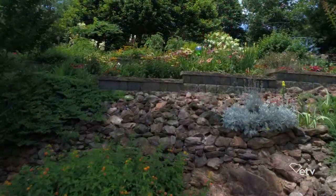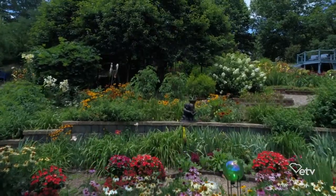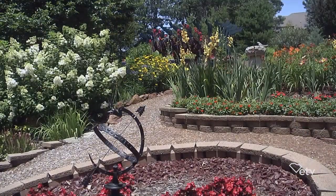Then, when you thought you could rest on your laurels, a piece of property up mountainside came available. Right, and where we're sitting right now is a piece of property that we bought the lower half of. It's roughly 200 feet by 70 feet from our driveway. And we've spent the last 6 years developing gardens in this space.